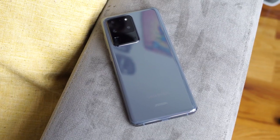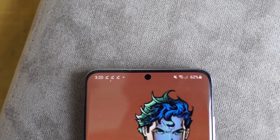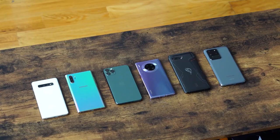Hey guys, Thunder E here, and we are back with another speaker test on the Galaxy S20 Ultra, Samsung's latest smartphone that packs in a massive camera. But this is all about speakers, so how well does it sound? Now, we know the S20 Ultra comes with, of course, Dolby Atmos and stereo speakers, but how does it compare to the rest of the group?